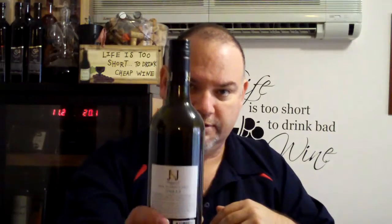Today, an experiment, or part one of an experiment. I've got two wines from J&J Vineyards. Both of these wines have only been bottled about 2 weeks. So they were opened about 2.5 days ago, just with their caps on. You can see they've been left with their caps on, and the other one. And the idea here is to see how they change or improve in those 2.5 days.